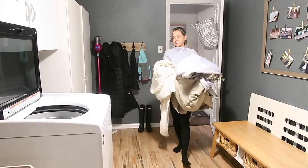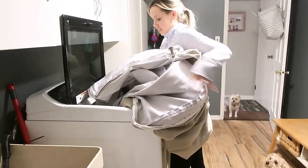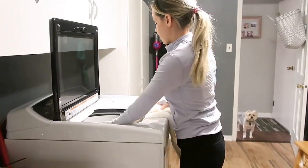Now I'm just going to go ahead and throw all of that into the washer and make sure it is nice and clean and smells amazing.